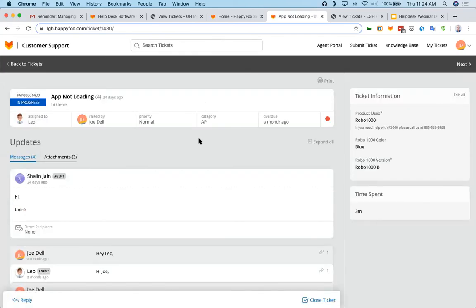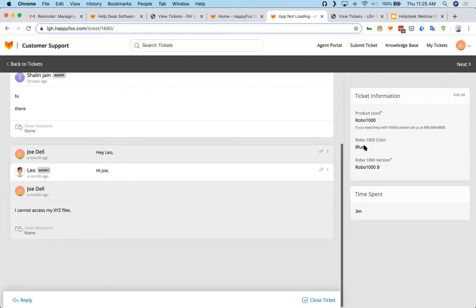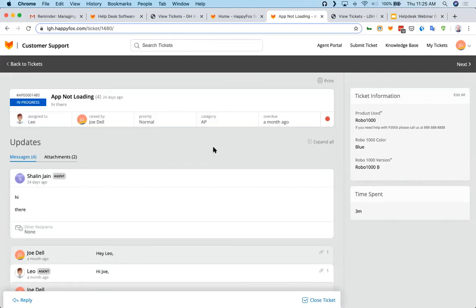And they'll be able to see all the information that you and your team have done back and forth with them. But the end user will not be able to see any private notes or behind the scenes documentation that you have inside the ticket. Remember, that is just for you and your internal team to use only, but any back and forth, they'll be able to see all directly right here.